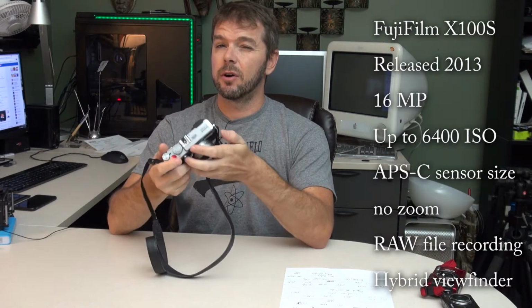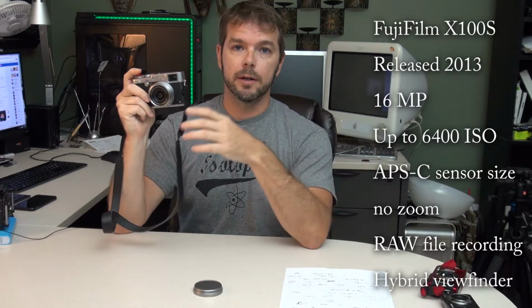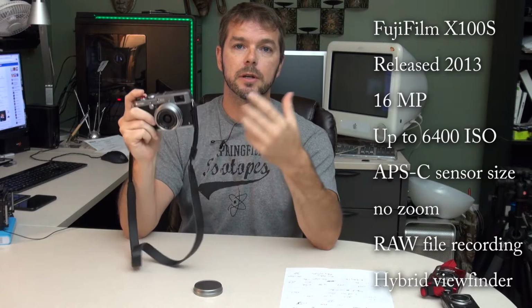it's not good for a whole lot of other things. Maybe if you wanted to go on vacation with this camera, you might be limited because if you're not right up next to the things that you're taking pictures of, you can't zoom in.